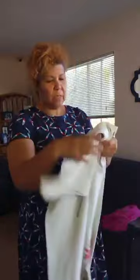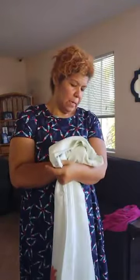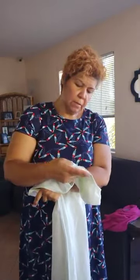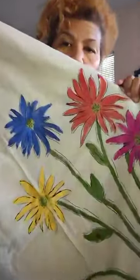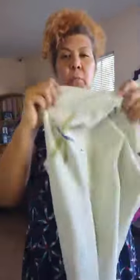Oh, look at this. Okay, so this is a cotton hand-painted lounger by SLCC. I love loungewear. Like, if you don't have to wear real clothes, why do that? It's a real pale green, and it's all hand-painted. We got these zinnias here at the bottom. A pot. There's a little grass. And there is a dragonfly on the back. That is cute. That looks comfy.